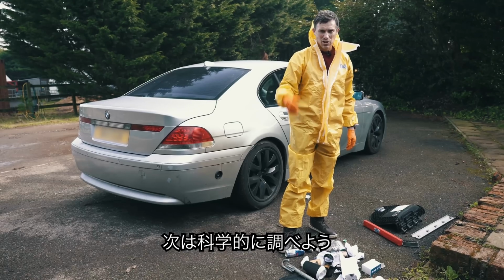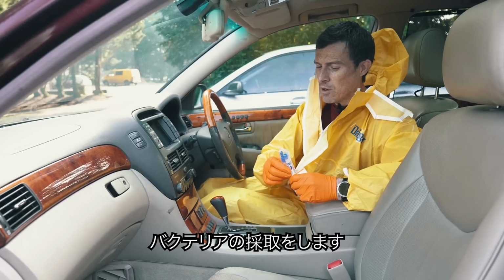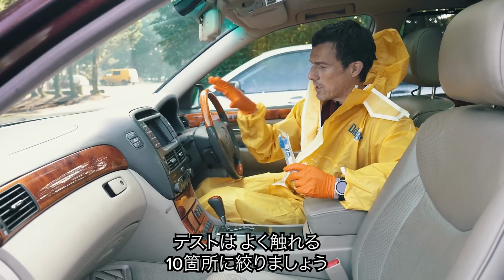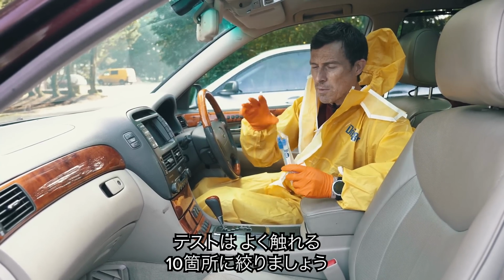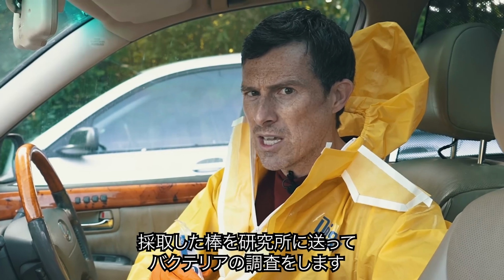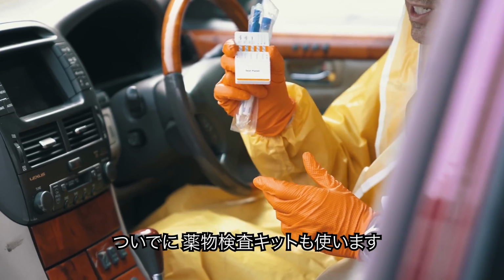Anyway, let's get on with the science. Now comes the fun bit, or should that be the disgusting bit? So what I'm going to do is use a bunch of these bacterial swab tests, and I'm going to pick 10 locations in each car which are where you're most likely to touch them, and I'm going to swab each location with one of these, and we'll send them off to the lab and see what kind of bacteria we can grow out.